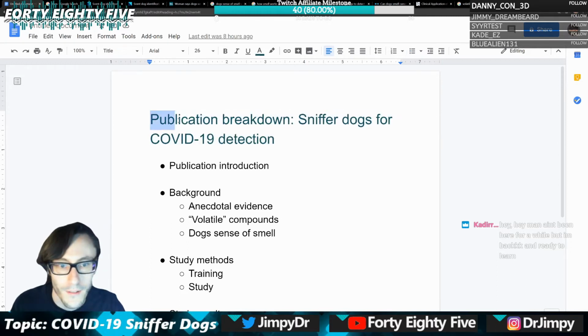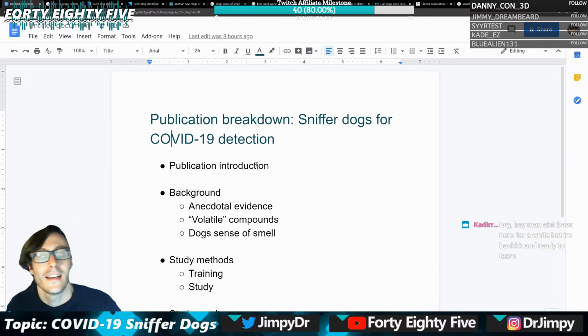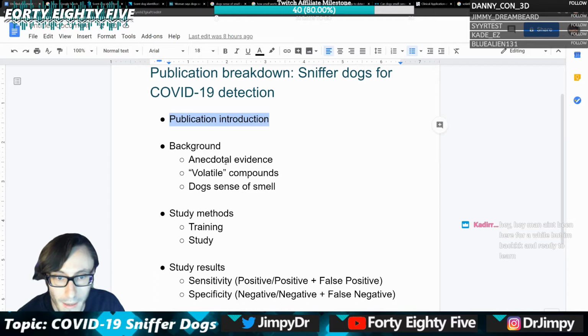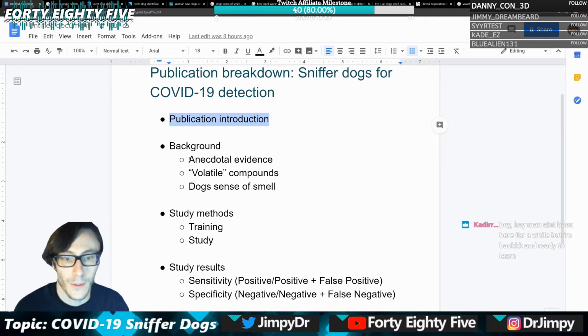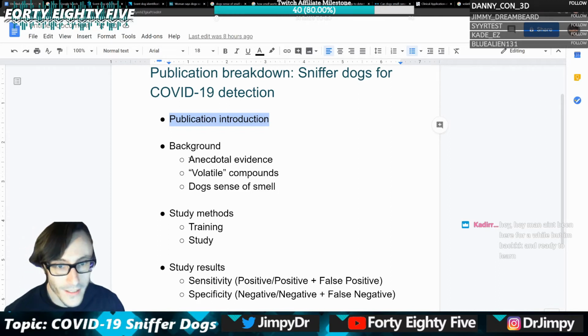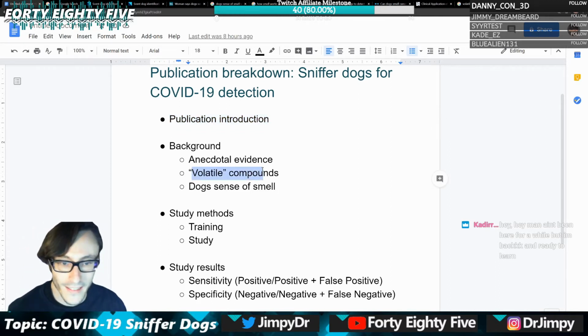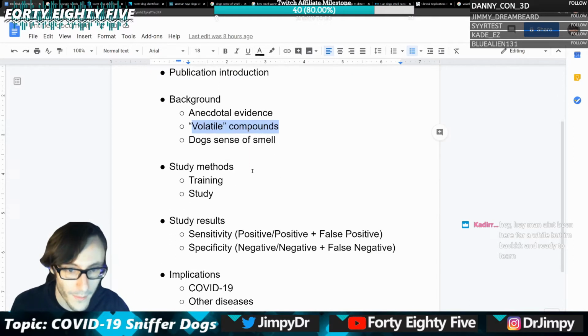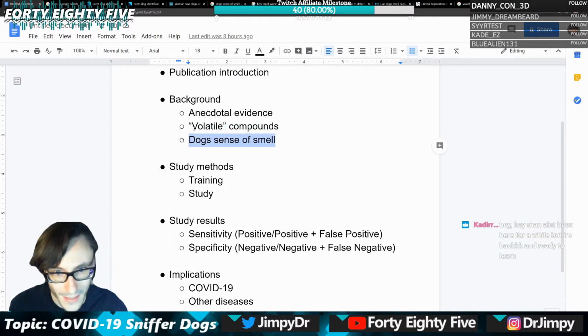So we're going through a publication around sniffer dogs for COVID-19 detection. So I'm going to be going over just an introduction to the publication and some of the background stuff. So we're going to talk about stories you may have heard of, anecdotal stories about dogs detecting diseases. We'll talk about how they can detect things called volatile compounds, which I'll explain. And then we'll have to cover a little bit about a dog's sense of smell and why it is so amazing.